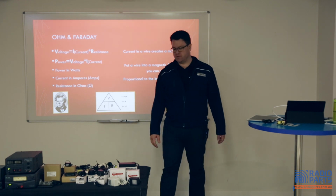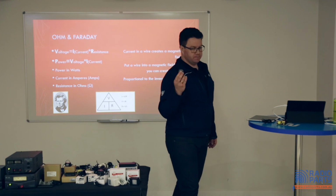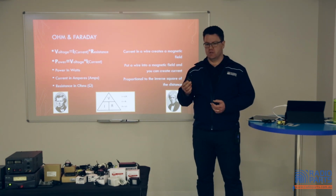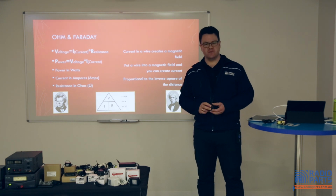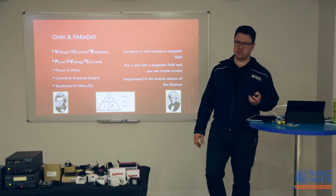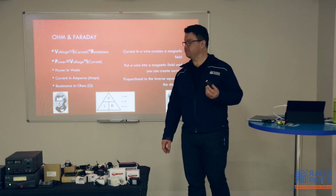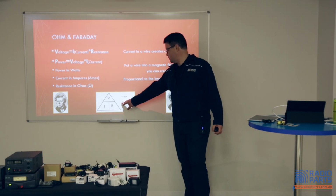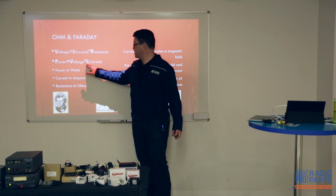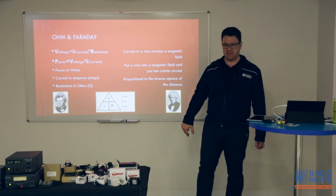So if I take my little supply here, my SM524, the 5 part of it is 5 volts, 2.4 is my amperage. So what is the wattage, the power that this thing can produce at its maximum? 2.4 times 5, anybody do that maths in their head? 12. It's a 12 watt power supply. So voltage equals IR. In this case, we're looking at power equals voltage times current. It's a pretty simple relationship. If you have two of those parts, you can find out the other one.